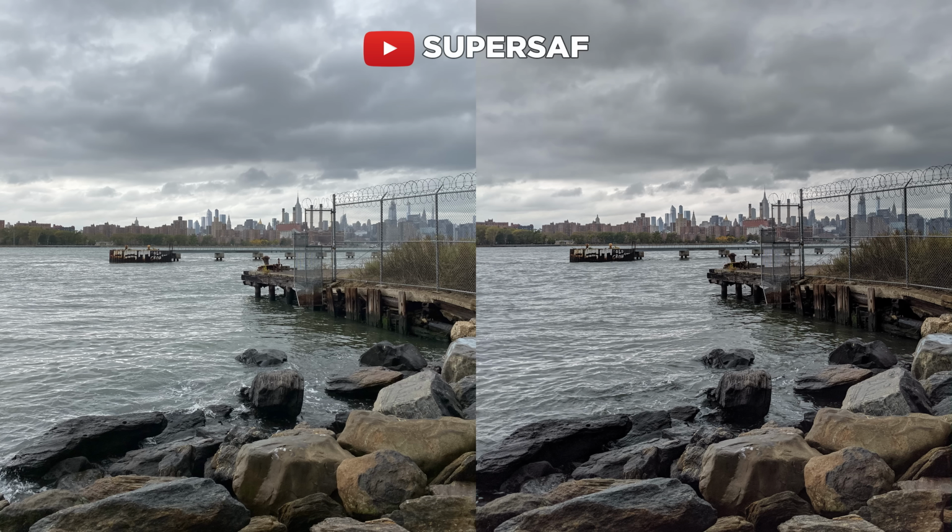Any preference, just overall? Again, they're about the same. I think both are doing a really good job. You really can't go wrong with either of them. These two are similar.